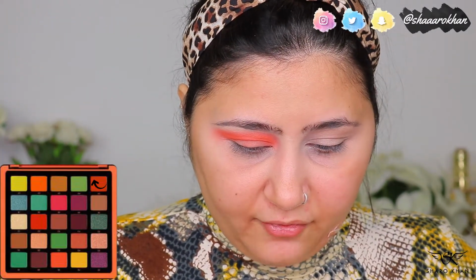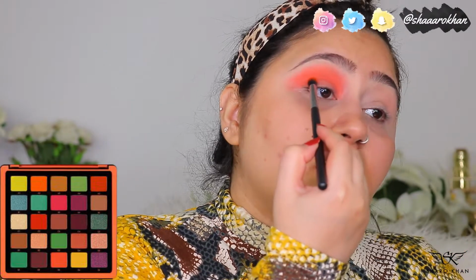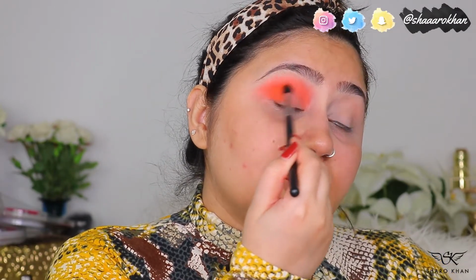I don't use an eyeshadow palette on a regular basis. I love this color. Now on a much more detailed brush, I am going to take the shade A5, which is a much deeper orange color, and I am going to do that on the outer corners. As you can see, there is a lot of difference in the colors.